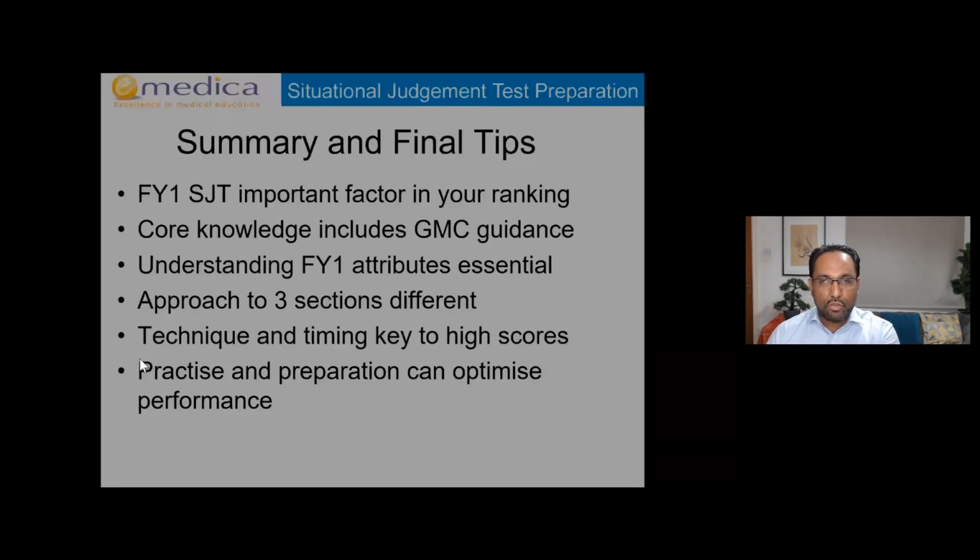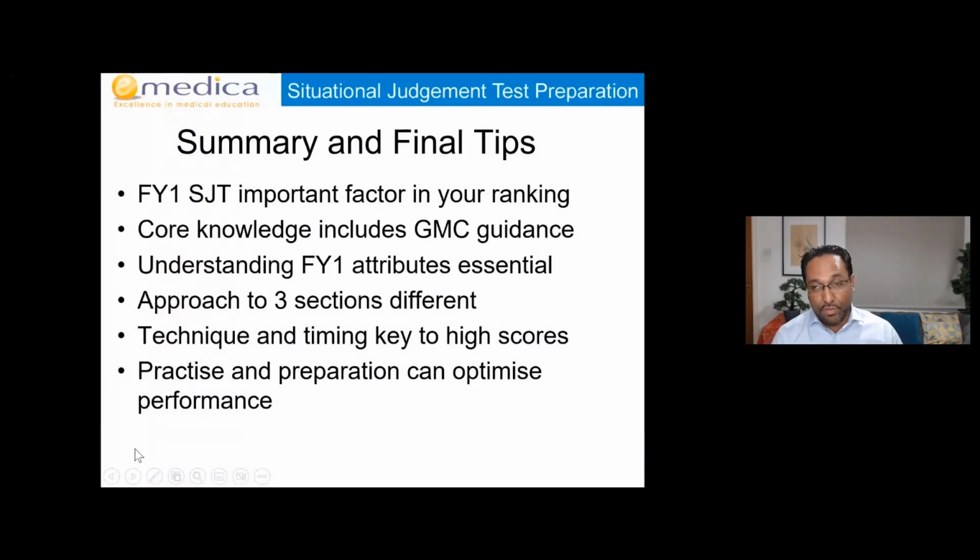Okay. So just to summarize, really, look, the SJT is a really important factor in your ranking. It's actually more important than the EPM in most cases. For some questions, having core knowledge about GMC and ethical guidance will really help you. What's essential for every question is to understand those FY1 attributes. And one of the things we cover in the first session of the course, we look at the breakdown of each of those 5 core domains into some of the key subdomains. What are they actually testing and how to spot them?